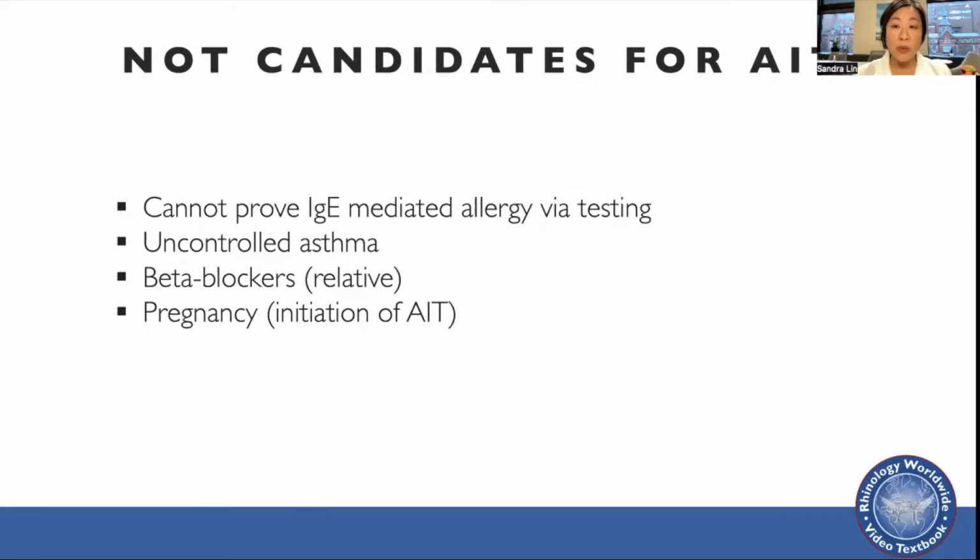Also very importantly, there are people who are not candidates for allergy immunotherapy. One is those patients where you cannot actually prove an IgE-mediated allergy via testing. Patients who have really poorly controlled asthma are not good candidates because allergy immunotherapy can actually provoke an asthma attack. Beta blockers are a relative contraindication, as if patients are to have a severe systemic reaction to allergy immunotherapy and need epinephrine, taking a beta blocker can make the control of anaphylaxis difficult. Pregnancy is a contraindication for the initiation of allergy immunotherapy, but patients who are already taking immunotherapy at a maintenance dose can continue safely.